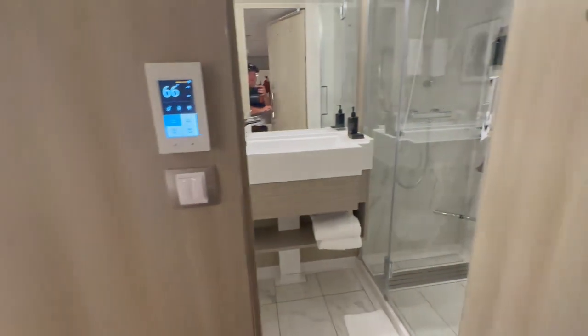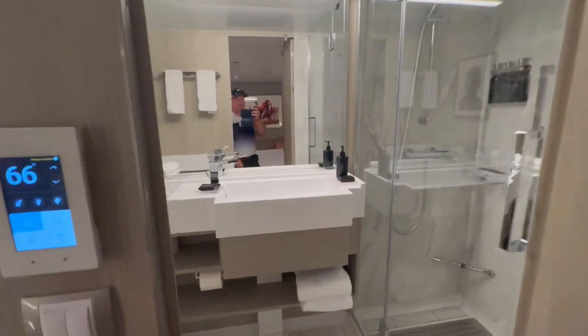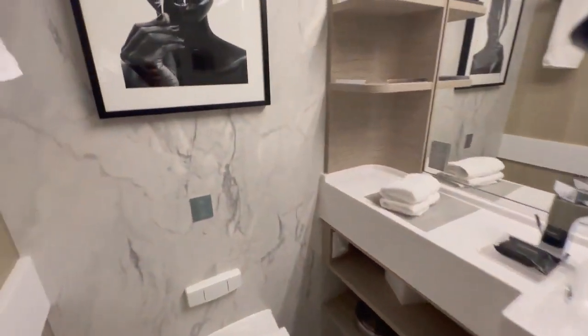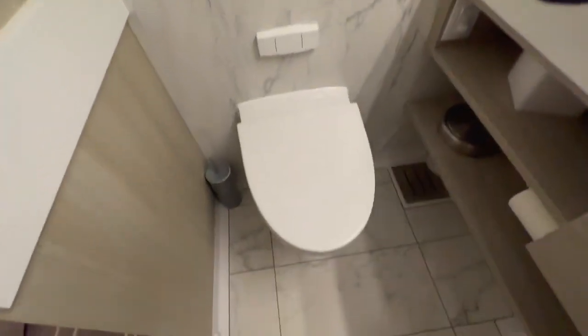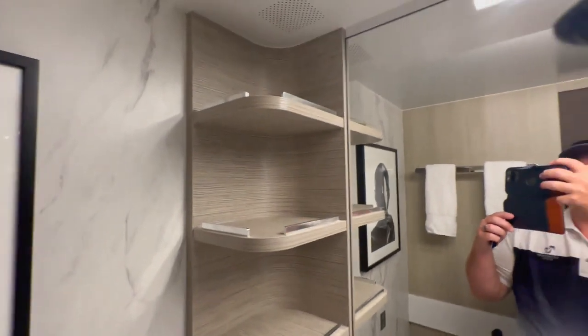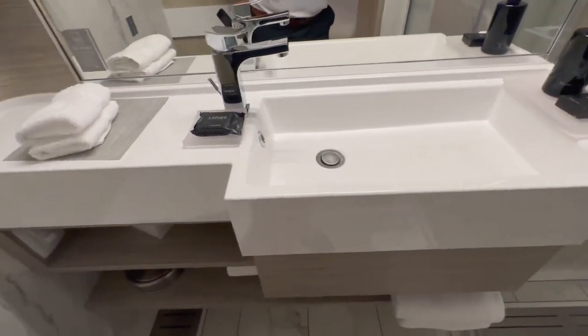Let's have a look at this bathroom. What an amazing sized bathroom this is. Wow. You have to step up to go into the bathroom, but it's huge in here. You got some shelves there to put stuff on. Nice, modern looking sink.